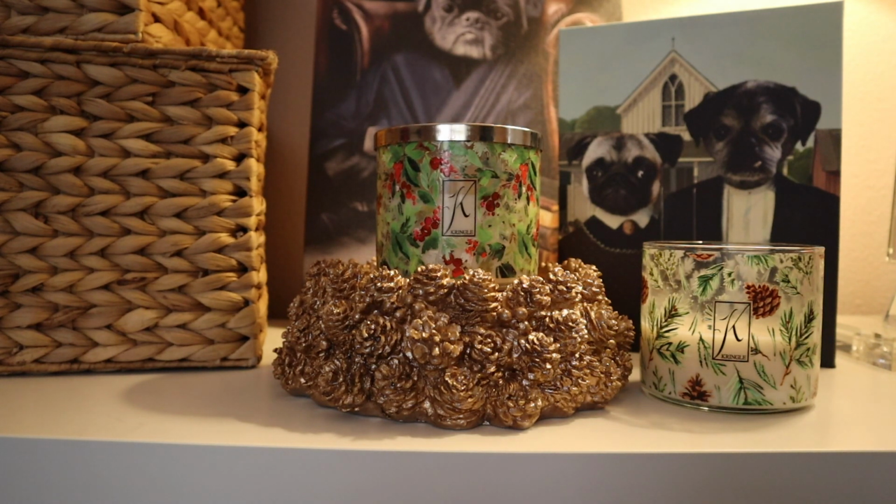If you're curious about the actual fragrance, go check out my in-depth review. Again, it'll be linked down below. Oh, I love this one. The juniper is really, really lovely in here.